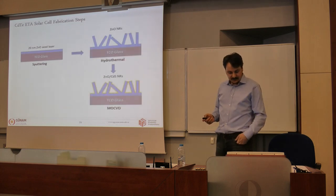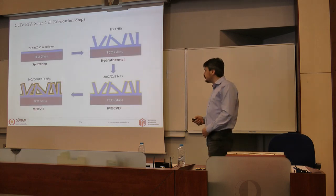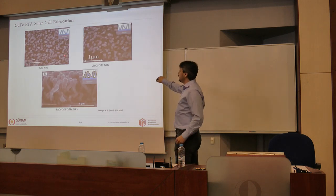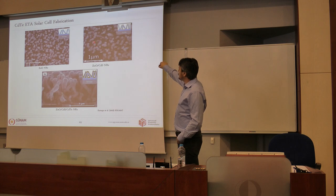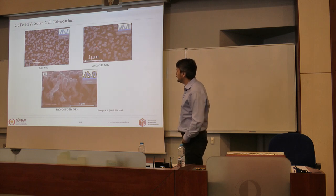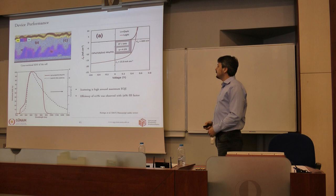And we did the material fabrication. This shows the steps of it. And this shows the SEM images. So these are zinc oxide nanorods. And then they are coated with cadmium sulfide. And then they are coated with cadmium telluride. We made the device out of this material.